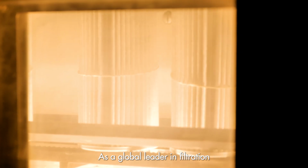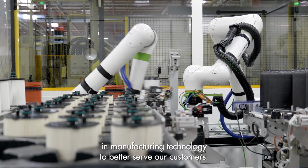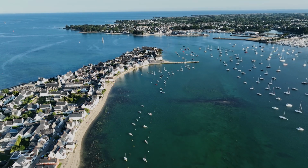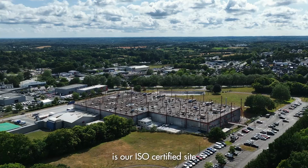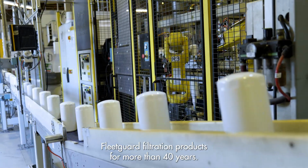As a global leader in filtration, Atmus Filtration Technologies continuously invests in manufacturing technology to better serve our customers. One of the company's 9 production plants is our ISO-certified site in Quimper, France, and this site has been producing high-quality Fleetguard filtration products for more than 40 years.